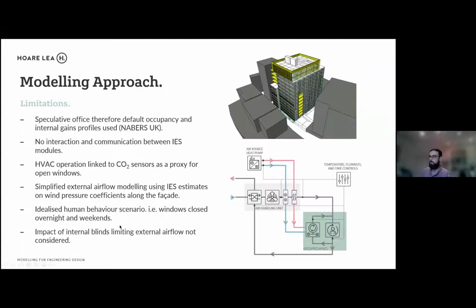Another key issue is the idealized human behavior. That's something we can't model because we can't predict how humans will behave. So we just have to go through the ideal scenario to say, well, everyone in every floor plate in every bit of the building is very, very good at closing the windows at night and over weekends, which is not often the case. And there may be scenarios where windows could be opened, but occupants do not. But in this scenario, we just say on every floor, someone has superhuman strength to both sense the internal and the external temperature and open the windows.